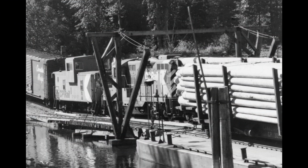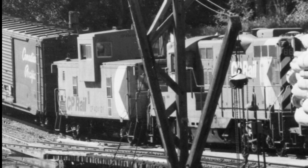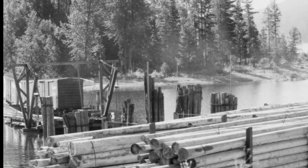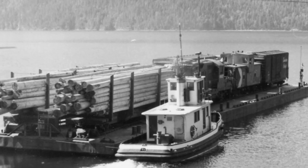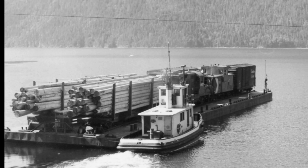On a different day, in 1982, 8637 is seen in Rosebery once again, only this time loading the barge with an outbound train. The first barge load consisted of 2 flat cars loaded with wood poles, 2 general goods boxcars, and a CP wide vision caboose. The second load would have consisted of all boxcars, seen here while the barge departed for Slocan with the first set of cars. It wasn't uncommon for the barge to make 2 or 3 trips for one train to complete its journey across the Slocan Lake.